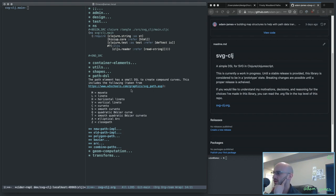Right now I want to work on this Path DSL here. Got a link for it. You know what? That would be a smart thing to have. Give me one second. I'll actually put it in the chat here. Let's give it a try here.